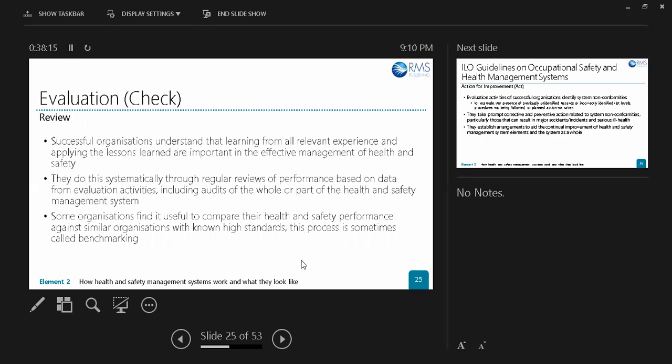In review, we will check our whole management system. We will check the policy of the organization, whether it is implemented or not implemented. We will check the roles and responsibility of the workers, the staff, and the top management. Everything we will check in the review. We will check whether the activities are being done according to the plan or not. Then in this review, we will also compare our organization with other organizations that have higher standards of health and safety than ours, which is called benchmarking. So in review, we will check all our health and safety management system in our company or organization.